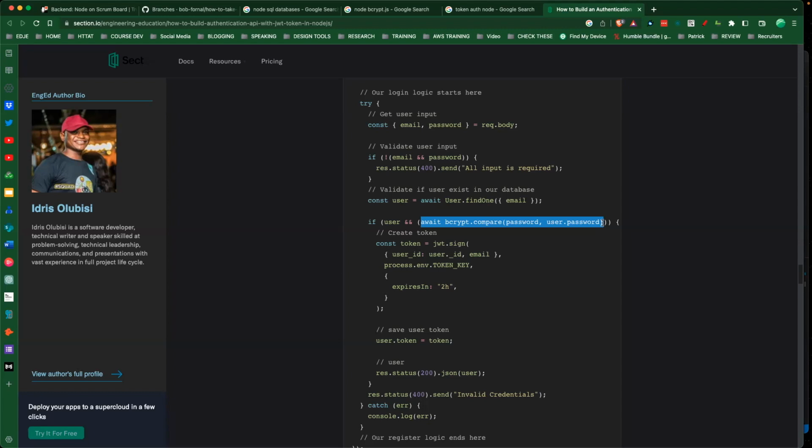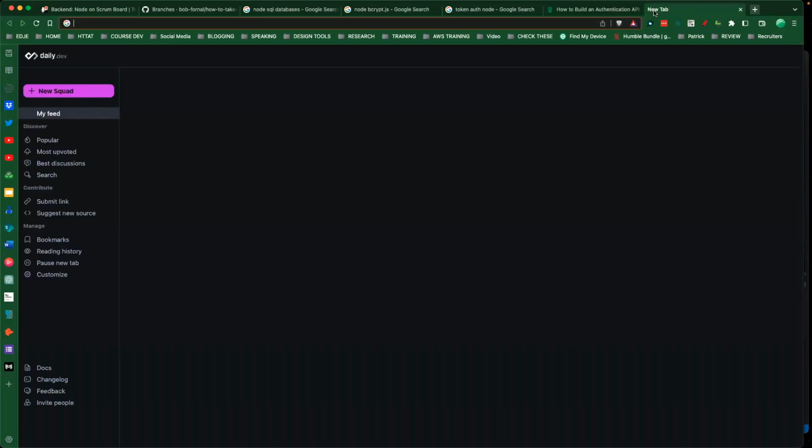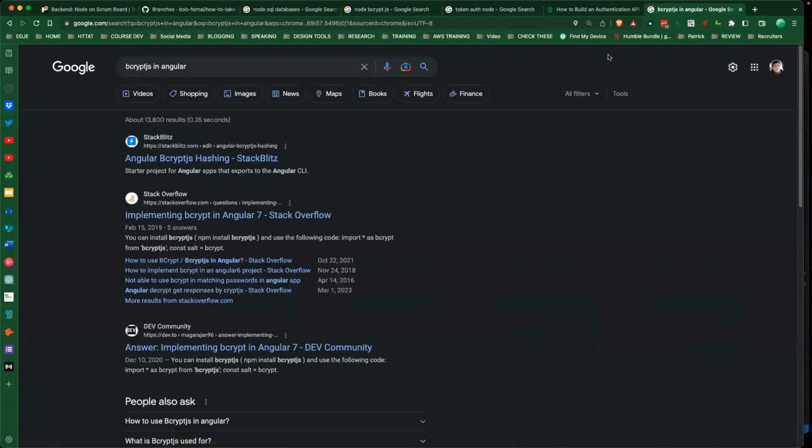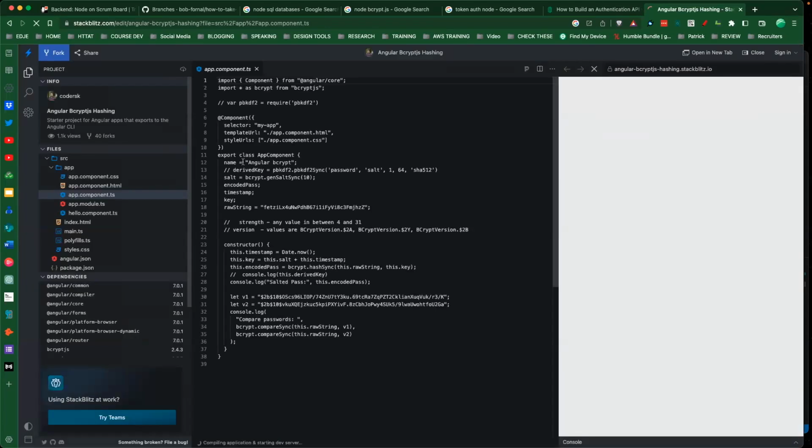So I'll have to look at that. I'm going to have to look at bcrypt and see if, let me make a note on that. Because maybe, I mean, I may be talking out of my butt here, I don't know. But maybe I can use bcrypt in Angular. Yeah, I've got an example of it being used in Angular, but I'm trying to look up if it's where it is hashing the actual password. Well, here's a starter project that hashes it. So this is an Angular bcrypt project that's on StackBlitz.